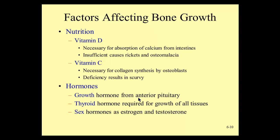Thyroid hormone has many different functions within the body, one of which is growth of our tissues. So insufficient thyroid hormone is definitely something that needs to be addressed among children because it can stunt their growth.